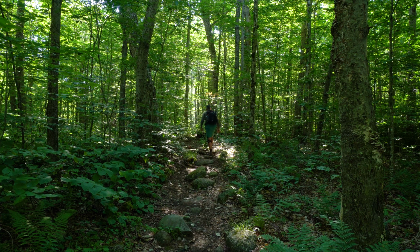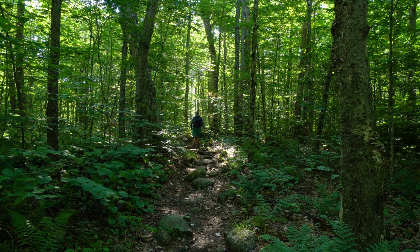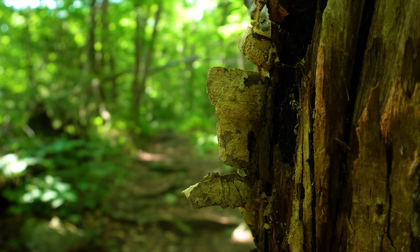It's going to be literally miles and miles of flat trail before we even begin to ascend the mountain.